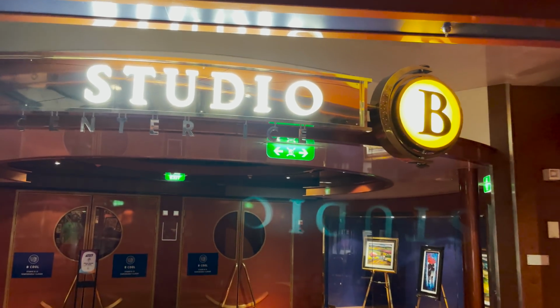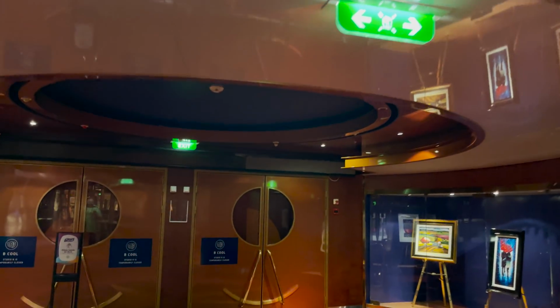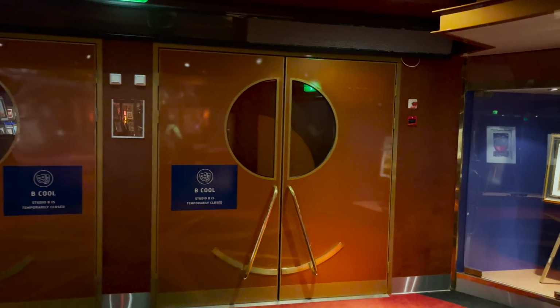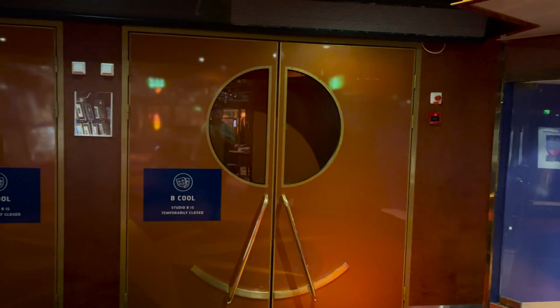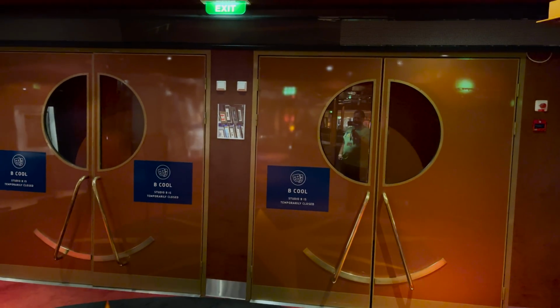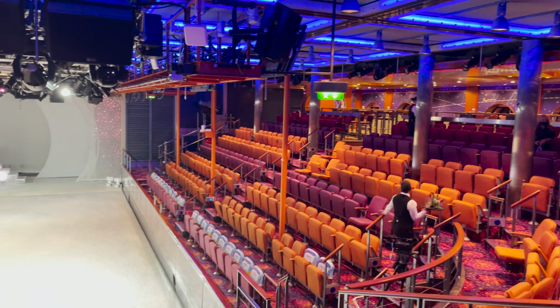Studio B Center Ice, this is where they will have the ice skating shows, free ice skating sessions that you can partake in. Just make sure you have long pants and socks to do that. As you can see, it's currently closed, but we did come in here for the ice skating show and did film a little bit, so you're seeing that right now.